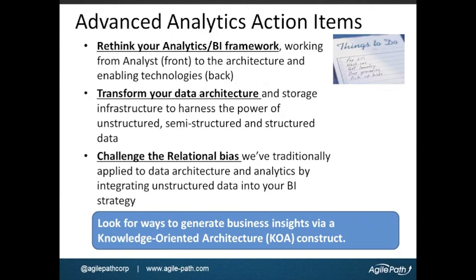And we urge you to examine how deeply the relational bias is in your organization, because I've thought in the past that way as well. We almost always look relational at things, but in fact, you can get more value and interesting value if you start to look at unstructured and semi-structured models, and then use relational when you need to.